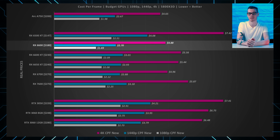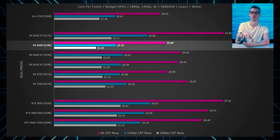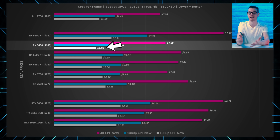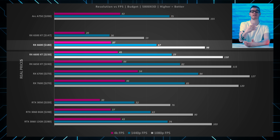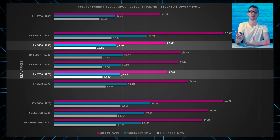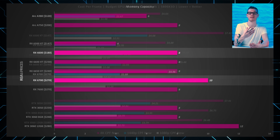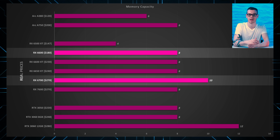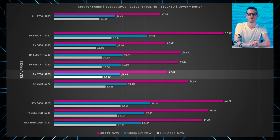The RX 6600 on the other hand can often be found for less than $200 and is a more mature platform and software solution, while also being slightly better value at 1080p gaming, which is a perfect use case for this card. The 6700 on the other hand gives you about 30% more performance for just over 30% more cost, making it slightly worse value, but has 10GB of memory instead of 8, and could see its useful lifespan extended because of this. So if you have a bit more money to spend, that would be my recommendation.